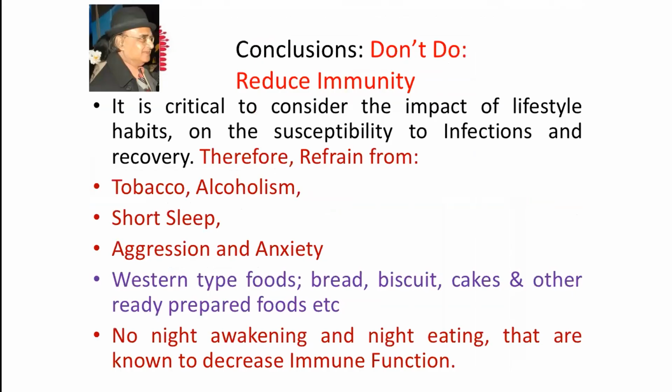So what you should not do: it is critical to consider the impact of lifestyle habits on immunity. Refrain from tobacco, alcoholism, short sleep, aggression and anxiety, Western type of foods, night awakening, and night eating. Next one.